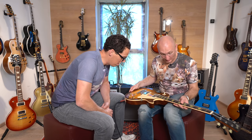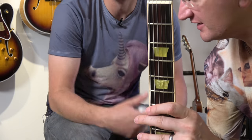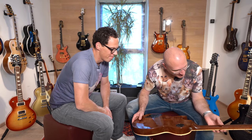But it looks good, doesn't it? They matched it really well. The inlays look as if someone snotted on them. It's like your kids ate something bad and then just spit on that. That may have happened, but unfortunately, no, Gibson did that. I like the color of the neck quite a bit.